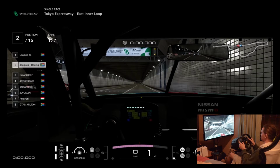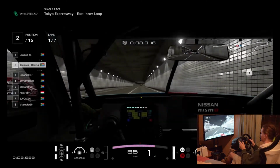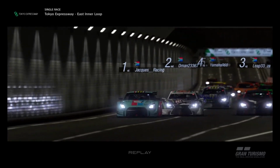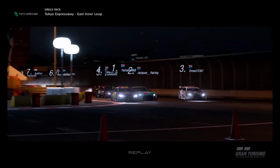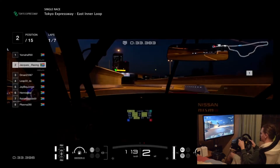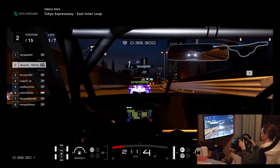So here we go on the starting line. 3, 2, 1, go. And we get an amazing start. We actually passed Leap 33, who gets a really bad start. D-Man is right behind me, who also gets an amazing start. He goes past Leap as well. And right behind me is Yamaha. He's been looking strong all testing for this track. And here he goes on the inside, and he lunges on the inside in first place. A bit of contact between us. Yamaha comes out in first, myself in second, and D-Man in third right behind me.